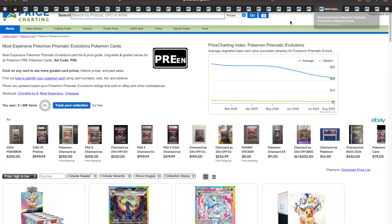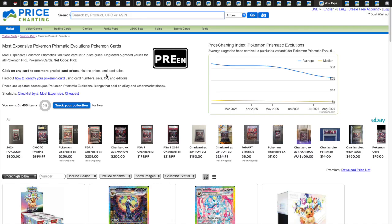So let's keep going. So we have the Prismatic Evolutions, which is, in my opinion, the most legendary hype ever for a Pokemon set in the modern Pokemon world. People went nuts for it. People fought each other, literally punching and pushing each other at different stores in the US.